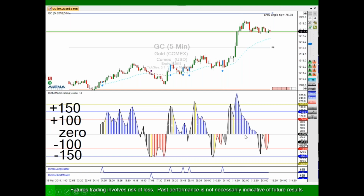So let's talk about reading the histogram. This is a gold chart, 5-minute. Now this is an older chart. I'm going to show you today's charts. But right now, let's just focus on how to read the histogram. So here we have the 0 line. And what we say is if you have 5 to 6 bars above the 0 line, then we have a CCI bias to the upside. 5 to 6 bars below the 0 line, about like that, and we have a downward bias on the CCI.